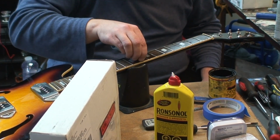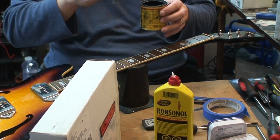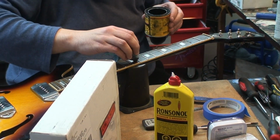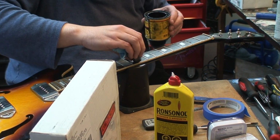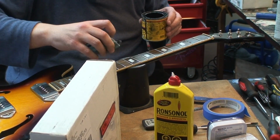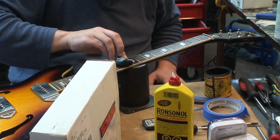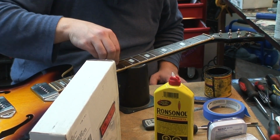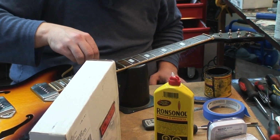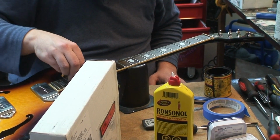And let me just remind people, this is water-based stain. It will not stick to the binding. It will not stick to the frets. It's just Minwax black water-based stain that you can get at any home improvement store in North America. Lowe's, Home Depot, whatever. Just Minwax water-based stain. It just darkens up the really light bit of rosewood, or whatever this is, probably rosewood. It's not ebony.